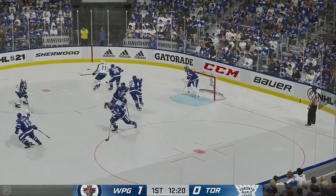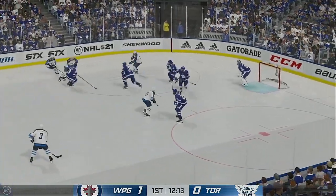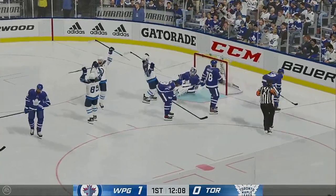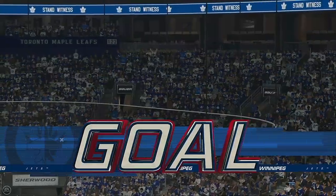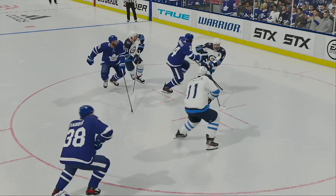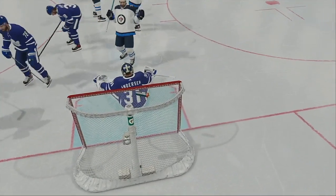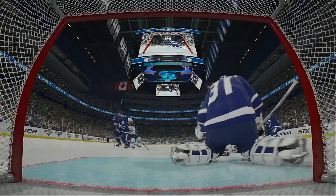From point blank range, stick save and a beaut by Anderson. High quality chance, high quality save. Here he is on the backhand, scores! That's two unanswered now. They stayed right on it. Once they got that first one, they just pushed the pace of this. Now they get another. Really tough for the goalie to read where the heck this thing's going. I'm looking at the shot, I can't tell where it's going, but the backhander beats the goaltender.